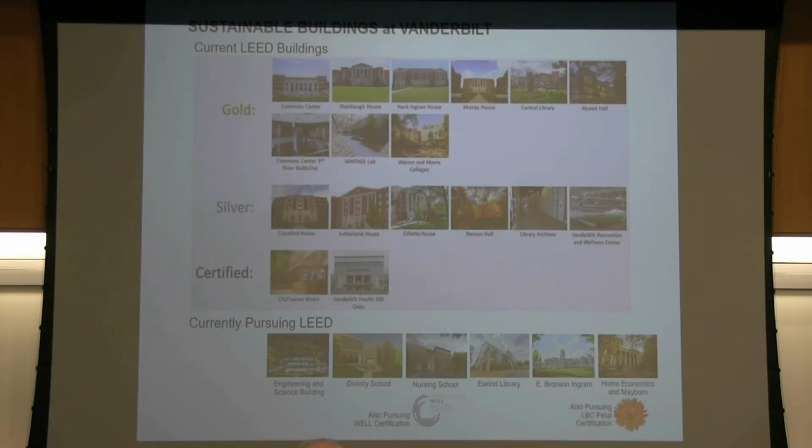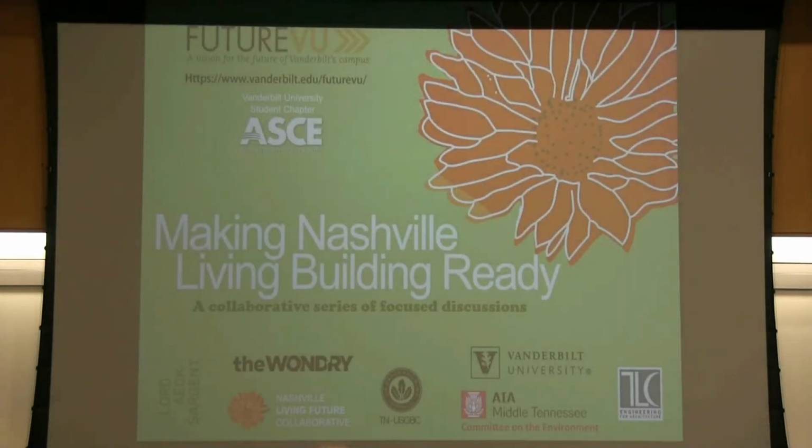And then some of our other projects, like the nursing school, is our first project where we're pursuing a WELL certification. It will be the first WELL certified project in Nashville, and it has to do with the well-being of the occupants. And then we're also looking at pursuing some LEED or living building petals on some of our other projects. So Josh, moving ahead.